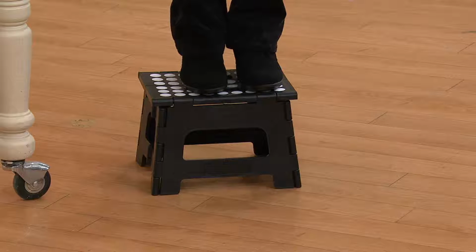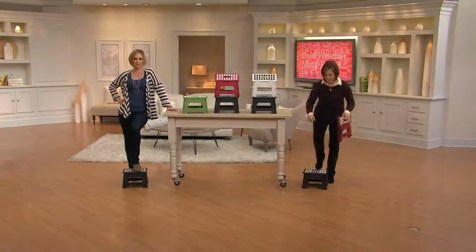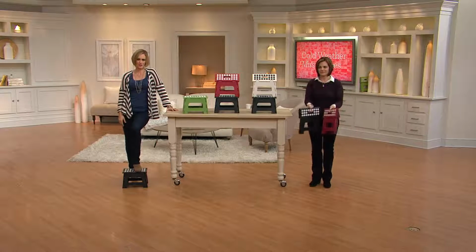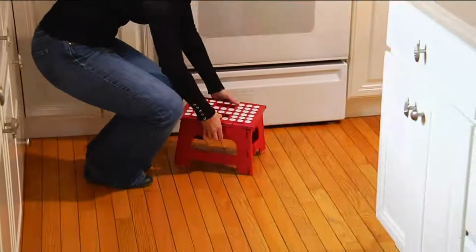So sturdy. Maria said, received these step stools the other day. They're so pretty. Take up hardly any room. Very happy I bought them. Can't go wrong. Buy them. I mean, honestly, at under $10 each, and so easy. Home to you in 7 to 10 days.